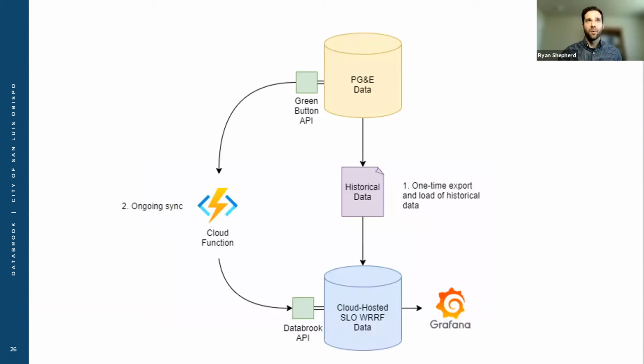Just a real quick look at how we did it. You can log on to PG&E. I imagine many of you are PG&E customers, or, as Patrick said, any of the utilities in California are part of this program, and they want to make this data available. You can log on and download a one-time extract of the last several years of data. Then the tricky part, which we were able to wire up, was the live updates: every day PG&E publishes a bundle of your data from the night before, and we've built a function that can consume those and load them into the dashboard.